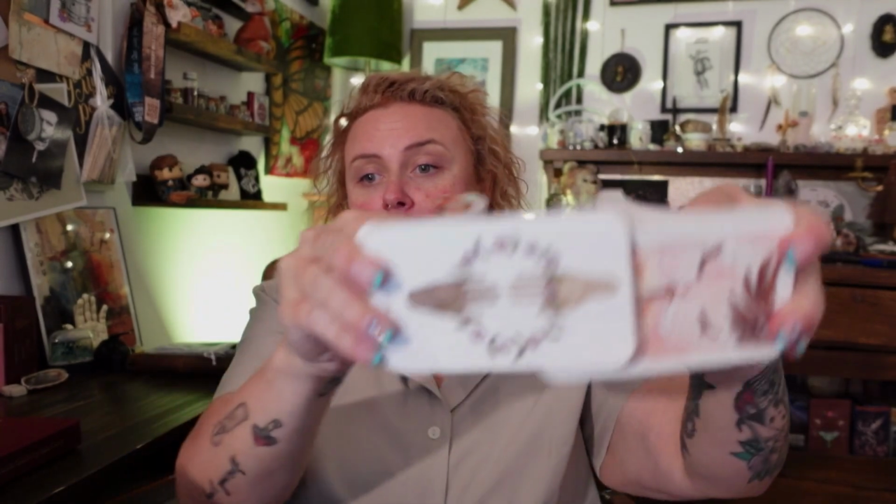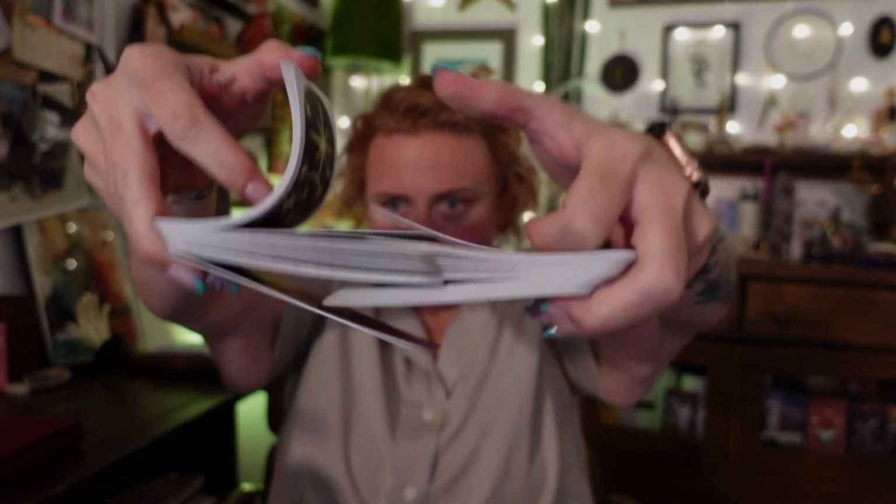It doesn't always bode well for movement because it does get a little stuck, right? But that's just the type of cardstock it is. I don't mind it at all. It does shuffle really well for such a thick little deck. Look at this. Can you see the bend? Look at that. I'm going to do it again. Check this bend out. Do you see that bend? Perfect movement. I love this cardstock so much.